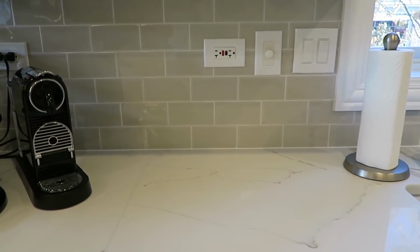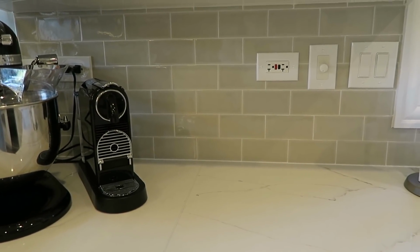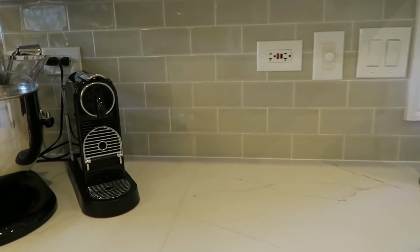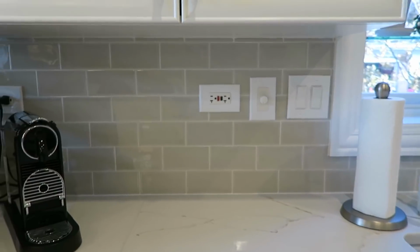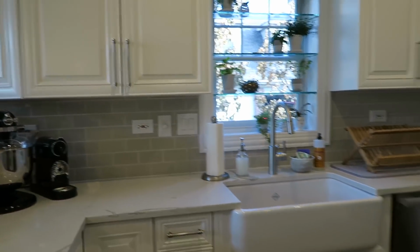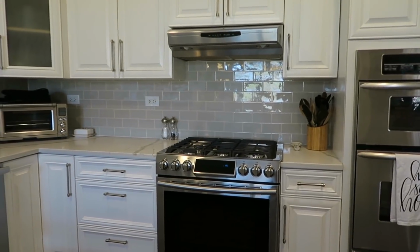We were looking at whites first, and we just couldn't settle on a white that really worked, and we realized it was just too much white. So having this light gray subway tile, and I don't know if the camera will pick it up, but it has a bit of a crackle finish. It's not sparkly, it's just the way the tiles have been finished, or glazed, I should say. And I just think it really adds a nice soft effect to the backsplash. We don't have a huge backsplash area, so it works out really well.